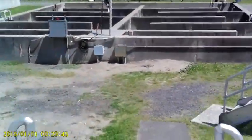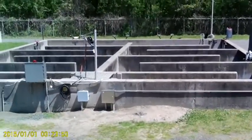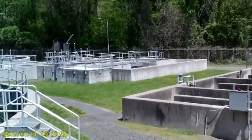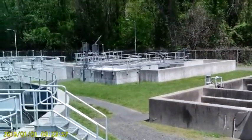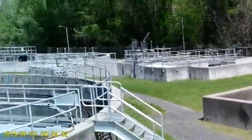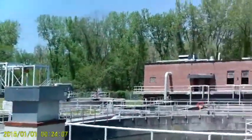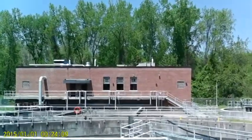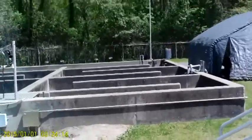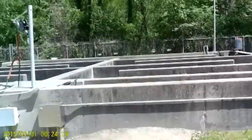The secondary effluent then flows to these chlorine contact tanks. We have two. This is chlorine contact tank 1, and that over there is chlorine contact tank number 2. That was part of our upgrade, which included adding a chlorine contact tank, one secondary clarifier, an aeration tank, a primary clarifier, and the blower sludge building. It was a $28 million project back in 2002, so we're coming up on 15 years ago already.